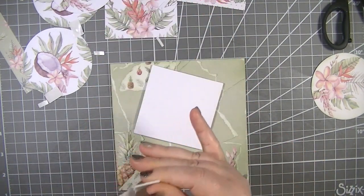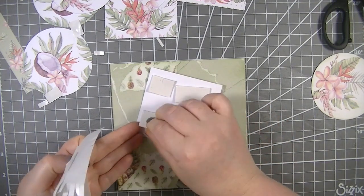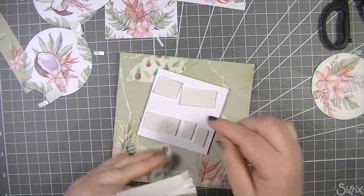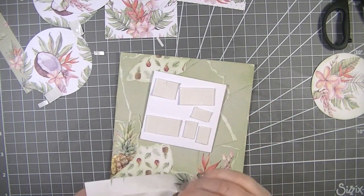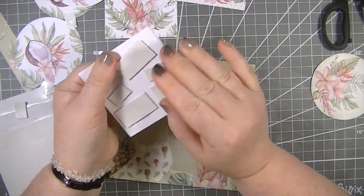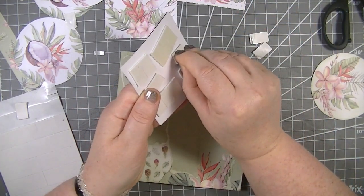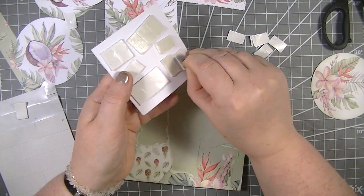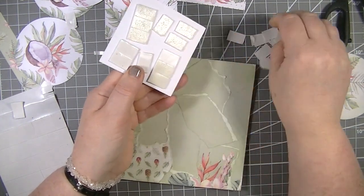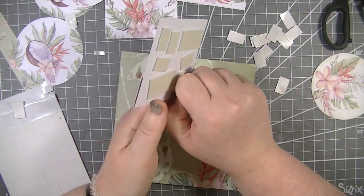Let's raise this up as well. It's all sort of stuck together, which is a bit annoying. There we go. Just so that we've got some more definition. Is that the right word? Make it more 3D. Okay. The only downside with using foam is it takes forever to take the backing off it. Right.